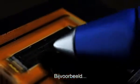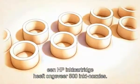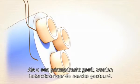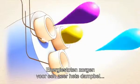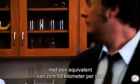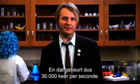For example, a typical HP ink cartridge contains about 500 ink nozzles. Each one's about 1/3 the width of a human hair. When you hit print, an integrated circuit routes instructions to these nozzles. Pulses of energy create a superheated vapor bubble that forces microscopic ink droplets through the nozzle and onto the page at the equivalent of about 50 kilometers per hour. And that's what happens up to 36,000 times every second.